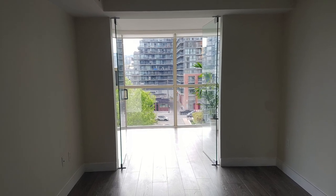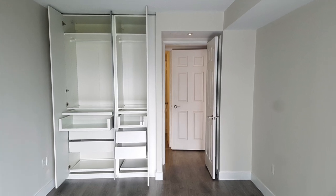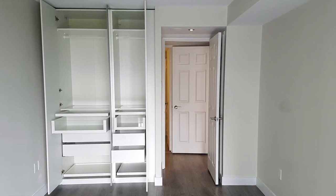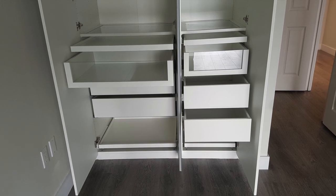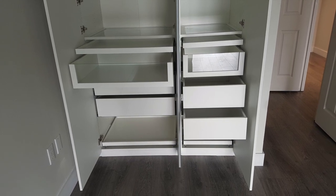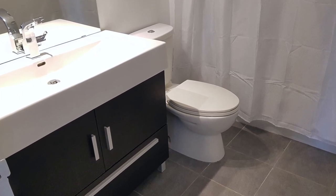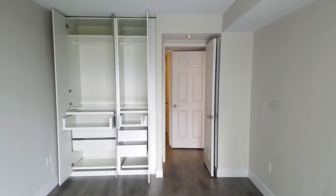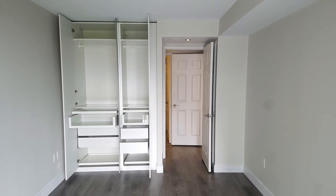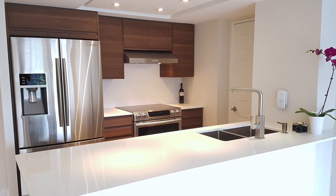This is the one bedroom with a brand new, beautiful quality glass door we put in. This is the California style closet with your jewelry drawer and your shoes drawer and whatever you need drawer. Everything is absolutely brand new and built by the best trades we could find. Bathroom looks absolutely gorgeous, very, very clean. That's the same room, I think, still. Yeah, that's the master.